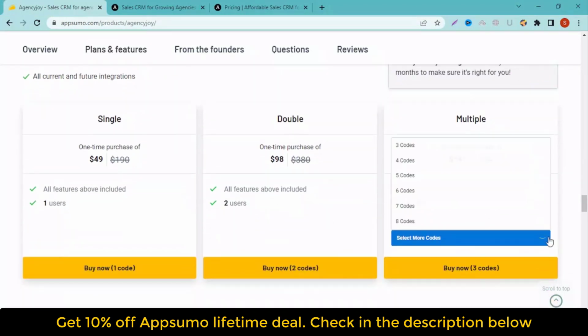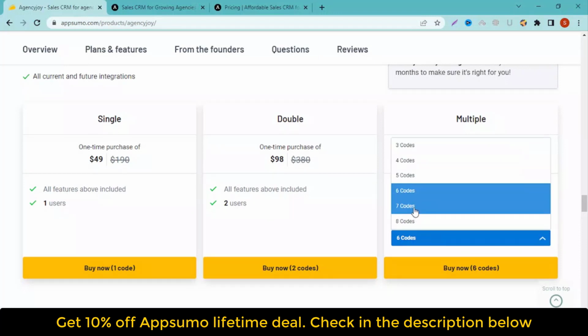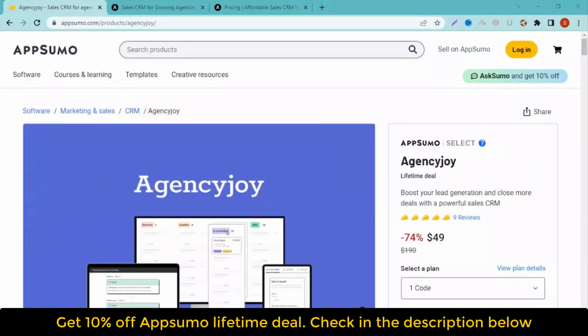Moreover, Agencyjoy integrates seamlessly with Zapier, connecting you to over 5,000 third-party apps. This opens up a world of possibilities for automation and workflow optimization. Whether you need to connect with spreadsheets, meta ad managers, or project management tools like ClickUp, Agencyjoy has you covered.